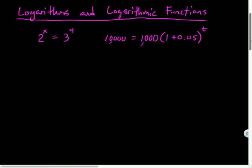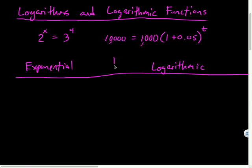The way we're going to do that is by relating them to exponential functions. It turns out logarithms are the inverse of exponential functions. All right, so this is what logarithms look like. If I have an exponential function and then a logarithmic form, this is what they would look like. Suppose I have the exponential function 2 to the 3rd equals 8. In logarithmic form, you would write that as log base 2 of 8 equals 3.